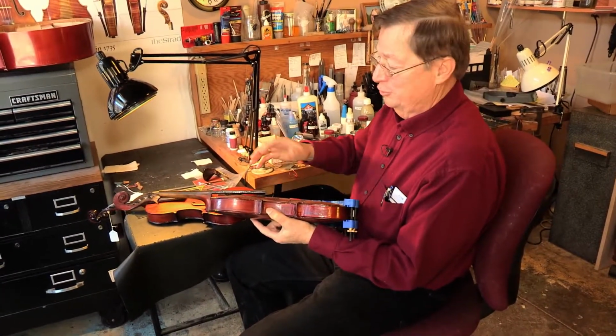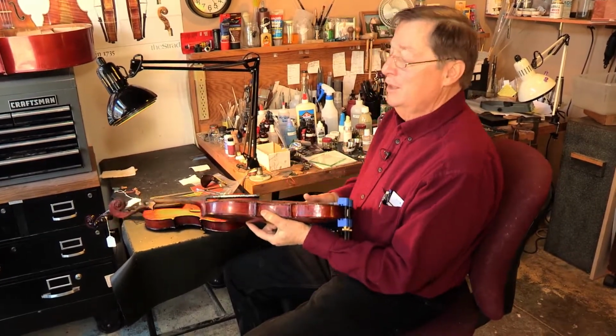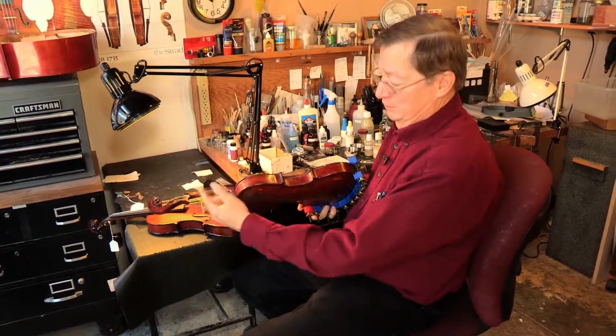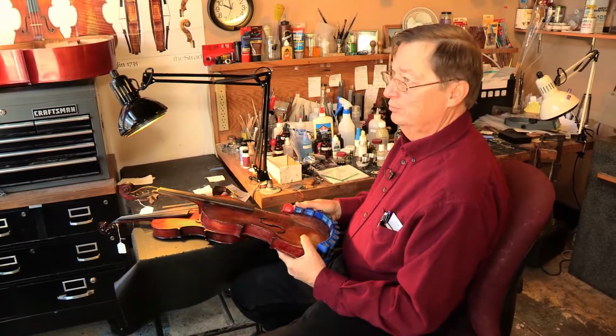Some of them would like to just fix it up so it looks nice and put it in a shadow box on the wall. Right. But yeah, it happens pretty often. This one, you can see, is going to take quite a bit of work. This one is going to end up on a wall.